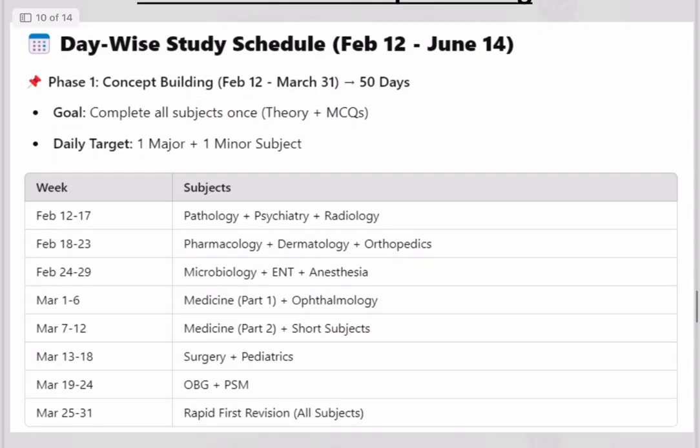So we have 50 days in this slot, and we are going to divide it into 8 parts. And in the last part, March 25 to 31, we'll have a rapid first revision of all the subjects. In the remaining 7 slots, we have to divide it in such a way that we include one high yielding subject, and then you can include another moderately yielding or low yielding subject. If possible, you can include a moderately yielding subject plus a low yielding subject and also a high yielding subject in a day. So from March 19 to 24, I have included OBG plus PSM, and for the remaining slots also you can do accordingly.